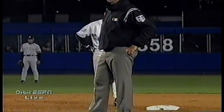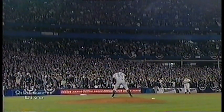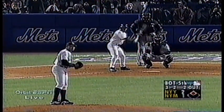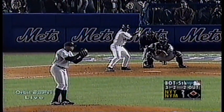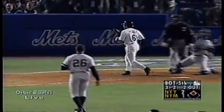I tell you, this has been a very patient at bat for Timo Perez. Hernandez has pitched him the way a lot of pitchers have, expecting him to chase. He's been very patient. He's gotten the count to 3-2. This is the 9th pitch of this at bat. 3-2 count, 2 down. Bordick at second base. Yankees lead it 2-1. Three-two delivery. Breaking ball. Drew a walk.